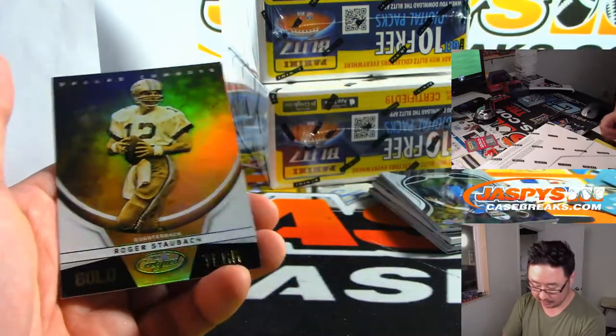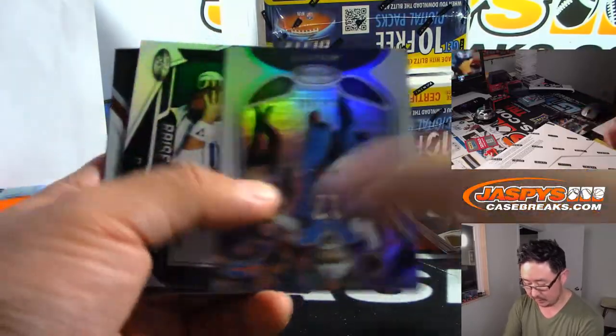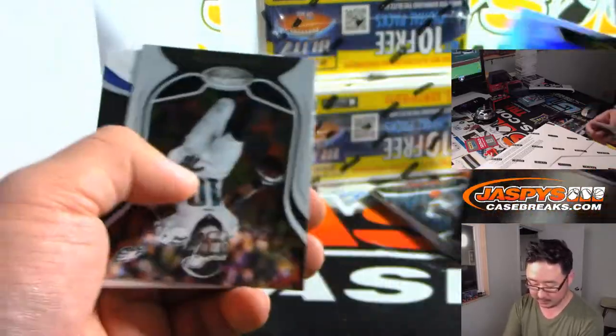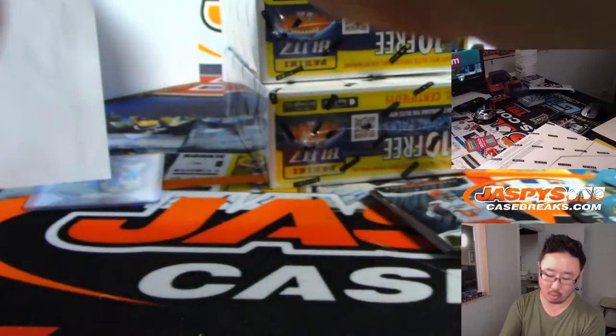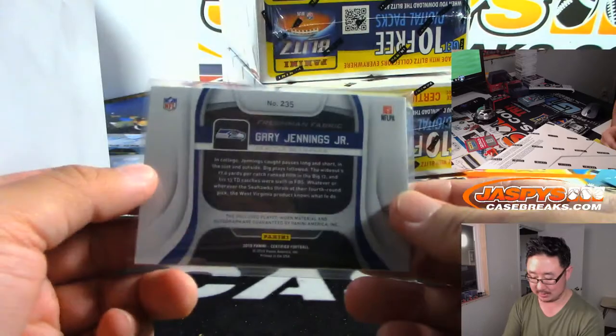There's Emmett Smith at $3.99. Josh Allen to $4.50. And we've got Gary Jennings Jr. Two-color jersey and autograph. $160 at a $199. That is for Boombox and the Seahawks.